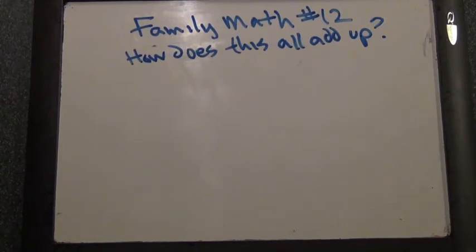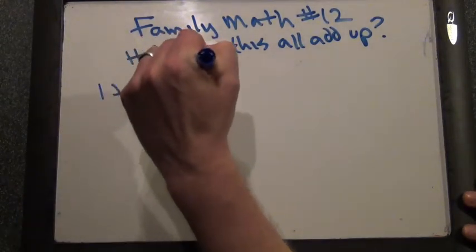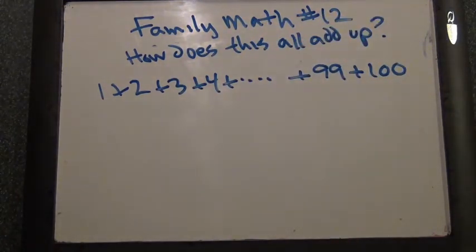And the story goes that when he was 6 or 7, he wasn't behaving, and his teacher sent him into the corner and said, "You cannot come back until you tell me what 1 plus 2 plus 3 plus 4 plus all the way up to 99 plus 100 is." And Gauss, who was just a kid, but would turn out to be one of the smartest mathematicians of all time, said to his teacher, "But that's just 5,050." And his teacher said, "What?" And so let's see how Gauss could add that up so fast.